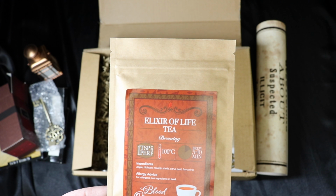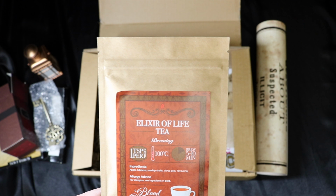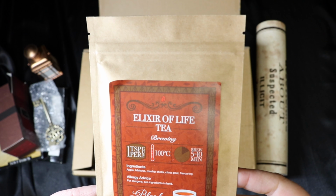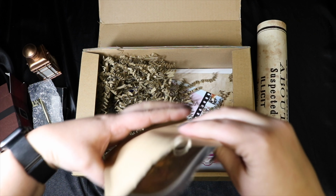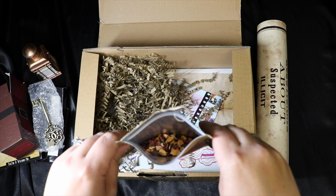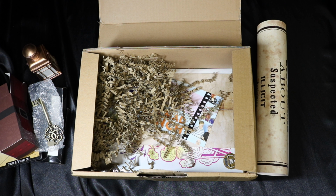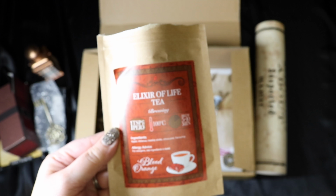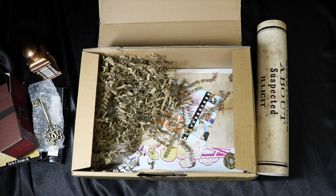So this is Elixir of Life tea, and this is a blood orange infusion. Ooh. So I'm assuming this is supposed to be like the elixir of life that would have come out of the Sorcerer's Stone. So that's really cool. So let's see. It's apple, hibiscus, rosehip shells, citrus peel, and flavoring. That sounds really good. I want to open it up so you guys can see it. Okay, oh, this smells really good. You can really smell the orange in there, and that's really, really pretty. Ooh, it's really strong orange. Yeah, I'm definitely going to have to try more of these teas, especially since they gave us that really awesome strainer. So, yeah, that smells really, really good.